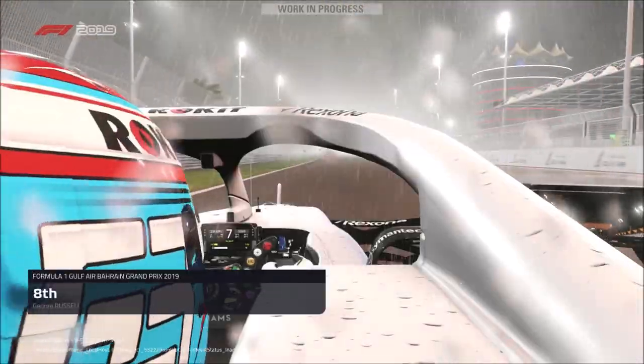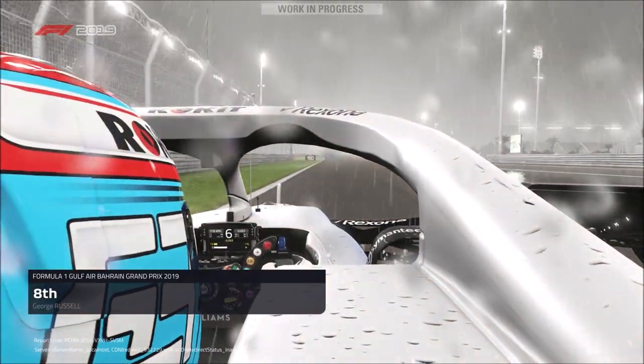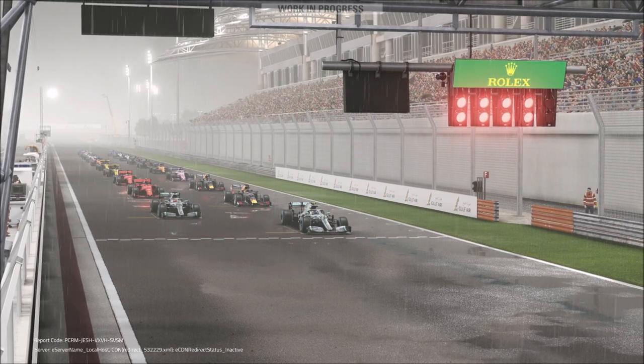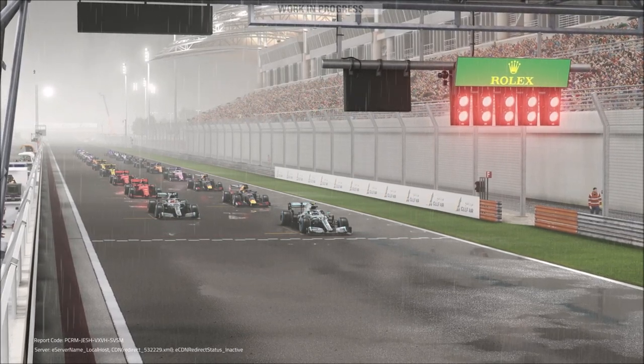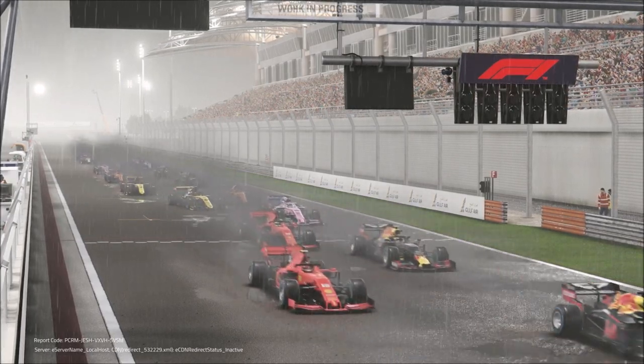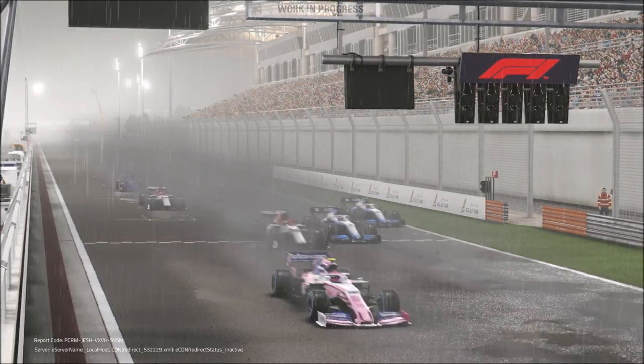So 8th position, I was pretty happy with that, considering the conditions and obviously how the Williams basically stacks up against the rest of the competition. It's now going to go into the 3-lap full replay, so you can see it from many different angles and many different views.